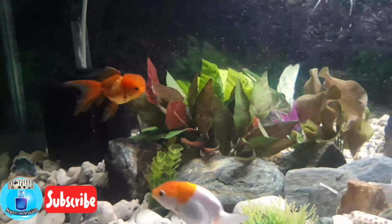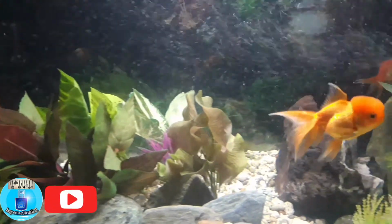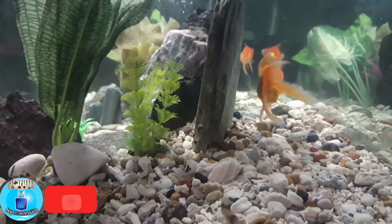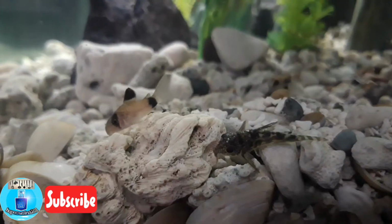I got curious with goldfish. They have such unique personalities, each and every one of them. And as you would see here, Kuranda loves to play hide and seek with me. So she runs around, and then Red loves to show off herself.